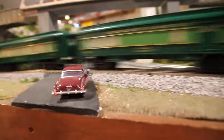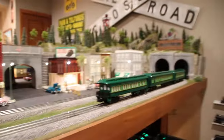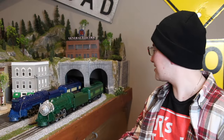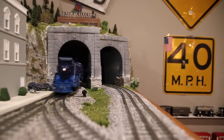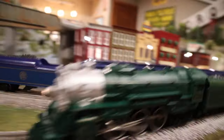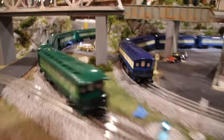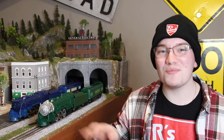I mean, they're almost twin MPC era passenger train sets, just besides the locomotives and the color difference, obviously, and the trucks on the cars, they really aren't that different. And when you're running these two side by side, oh, it looks so good. All you need is the Chicago and Alton set to complete the little Hudson type trifecta here. And then boom, you got a whole lot of MPC on your layout.